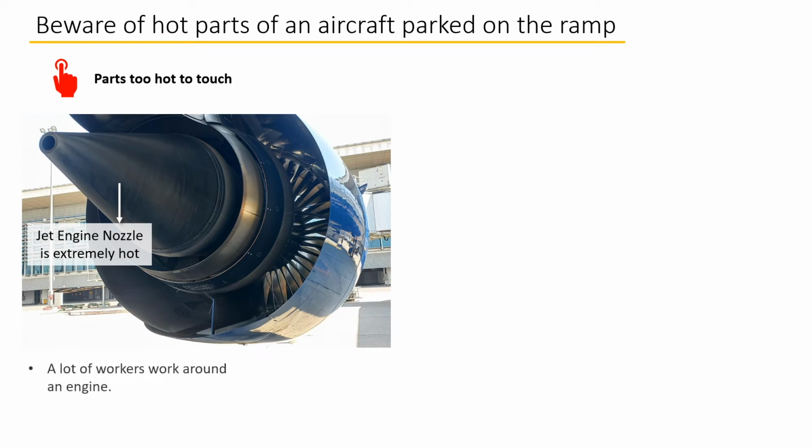Since a lot of ramp workers work around the jet engine after it has been turned off, and because it is easily accessible to everyone, that is, it is not like some internal component that a maintenance technician can reach after disassembling a few parts. It is right there in front of everyone. These two things make it a serious safety hazard for the safety of ramp workers.